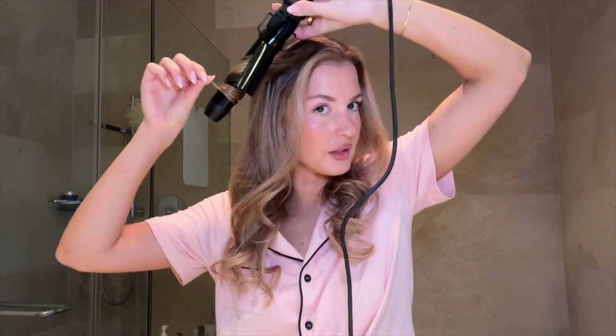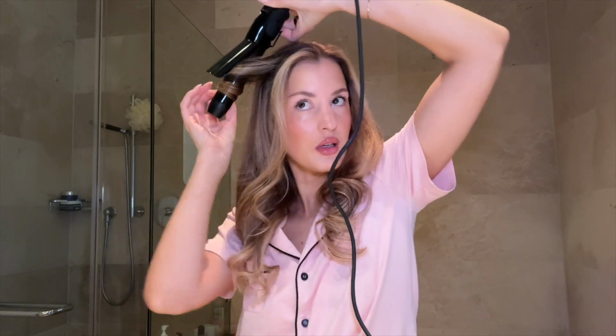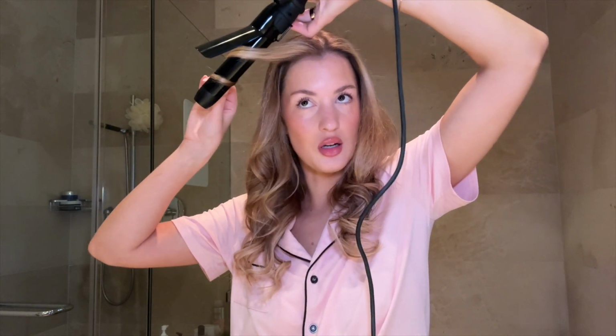And I just hold my curling iron upside down. Sometimes I put the clamp down, sometimes I don't. It really just depends how I feel that day, but I always hold my curl in my hand and let it cool off, because I really feel like it just helps it last a bit longer. And then I only curl my front pieces like the tiniest bit, really just at the bottom. And I don't usually hold these ones, I just let them fall. See? So fast.